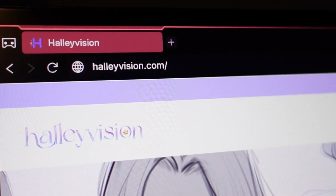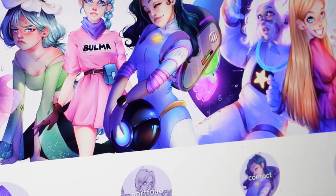Another important suggestion is to buy your domain. You can get one for a few euros, and it's not mandatory of course, but trust me, it makes you look a lot more professional, but you can also get it later on, so consider it for the future.